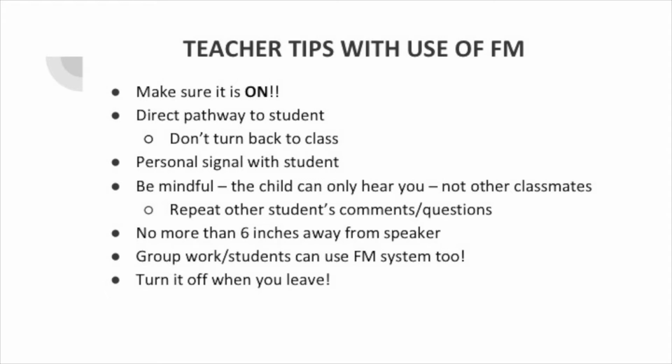and the student can hear everything that you're saying to the entire class. Always keep in mind, like you saw on the video, the child can only hear you. The child cannot hear the other classmates. Therefore, you will need to repeat the other students' comments or questions. If in reading class, quite often I've seen teachers say to one child, read this paragraph, then go to the next child, okay child, pick up, and okay Billy, pick up next.